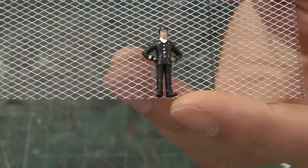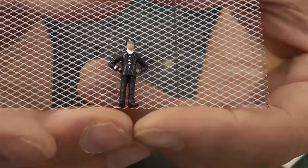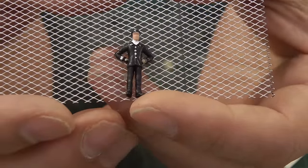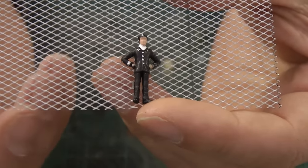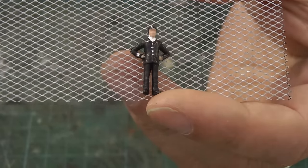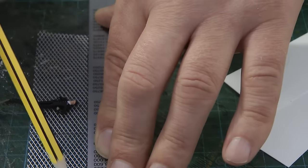Right, so I've cut the mesh, and the next thing you want to do is work out the height. So we just put a figure in there, and then we'll go about 5 or 6 millimeters above his head, and that gives us the height for the lift. It works out roughly about 30 millimeters.